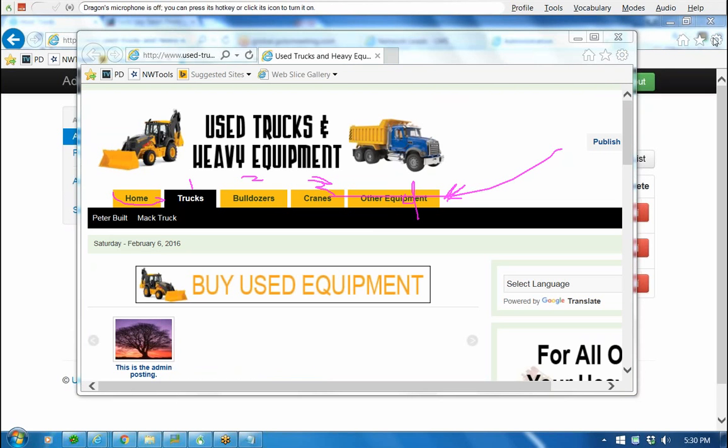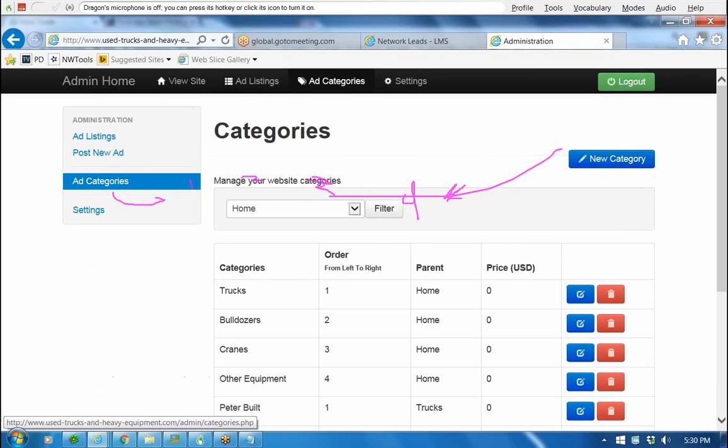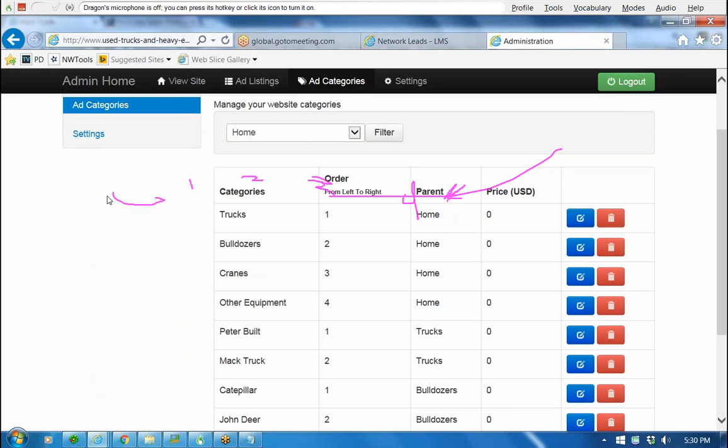I'm going to go to the ad listings. We're going to go to categories. Again, just some repetition. We said trucks number 1, bulldozers number 2, cranes number 3, other equipment number 4. Under trucks, there was Peterbilt and Mack truck. And say now I decide that, you know what, there's another kind of truck. And I don't know if this is right, so we might have to edit this.